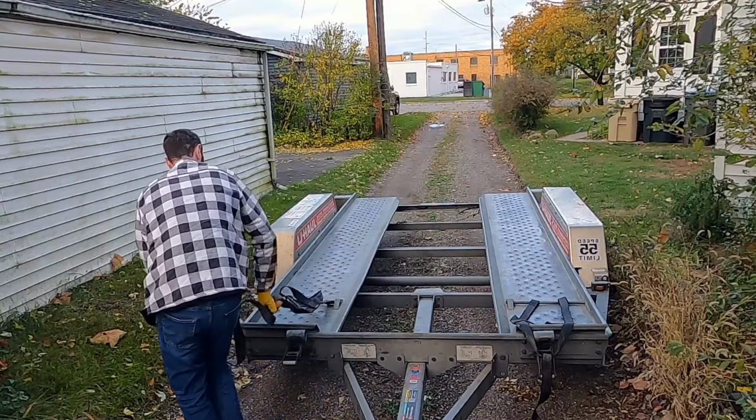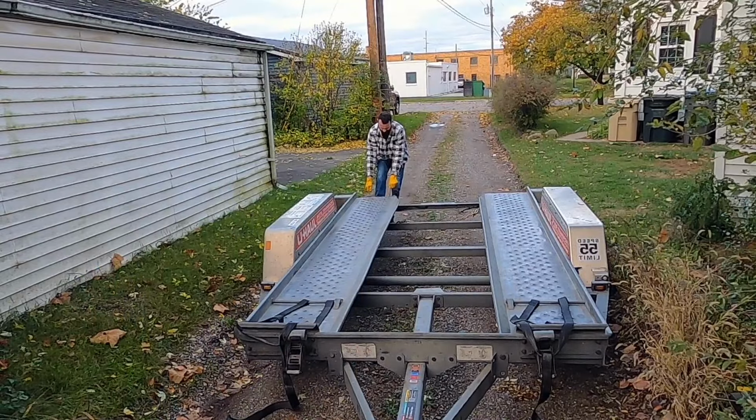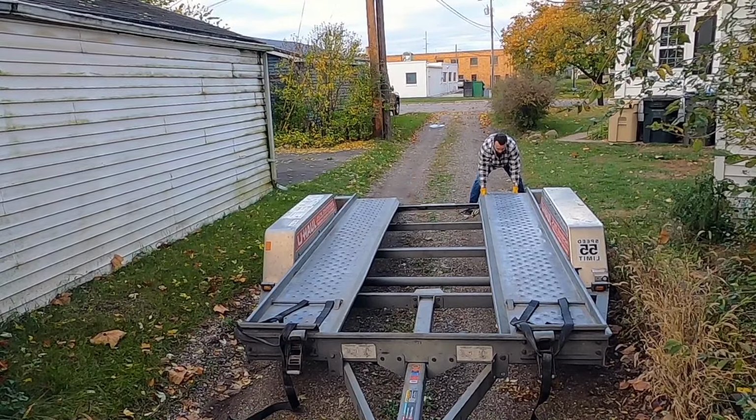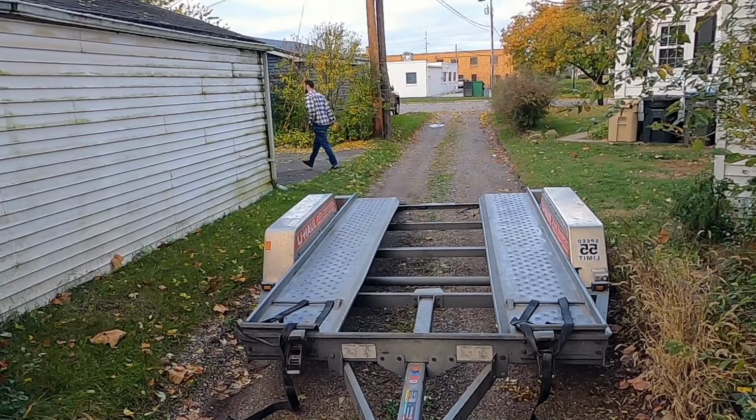Came across an interesting ad online, so after speaking with the seller, we sent the money over, bought the car sight unseen, and here we are picking them up. Let's see what we got ourselves into.